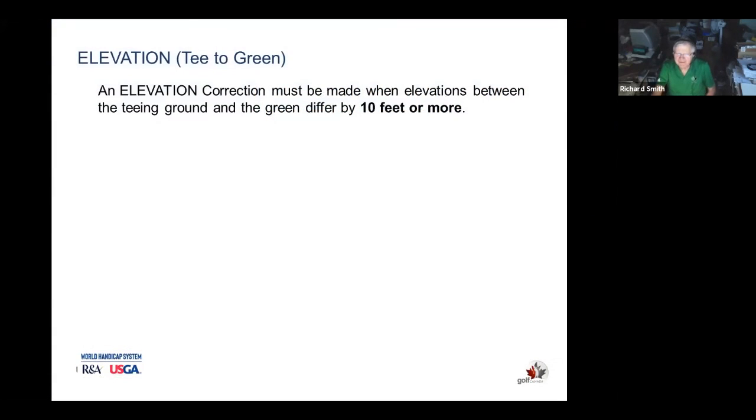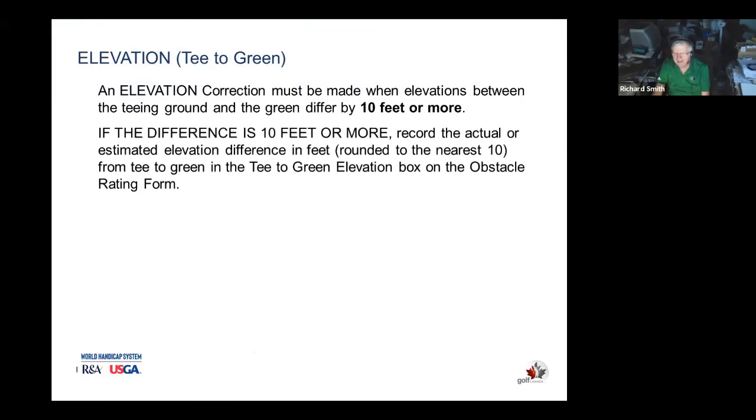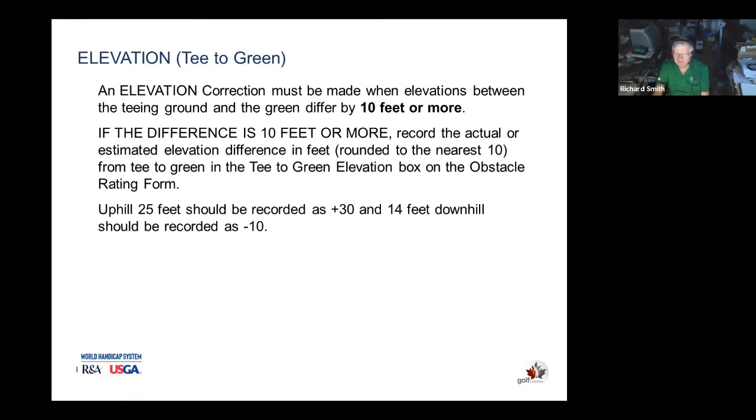So if the elevation tee to green difference is 10 feet or more, we will record it. If it's less than 10 feet, even as much as 9 feet, we don't round up to 10. We only use it if it is 10 feet or more. And we round to the nearest 10. So if it's uphill 25 feet, we would round that to plus 30. 14 feet downhill would round back to minus 10 instead of minus 14.